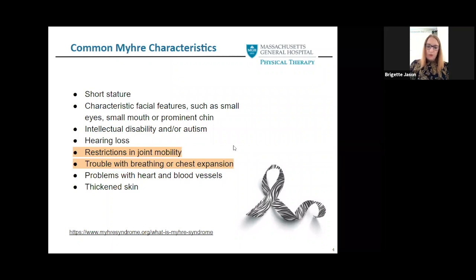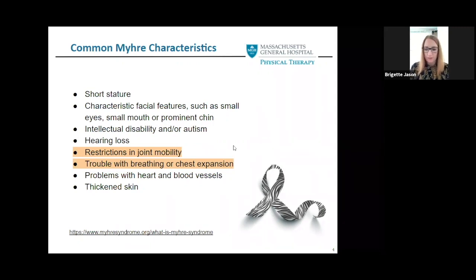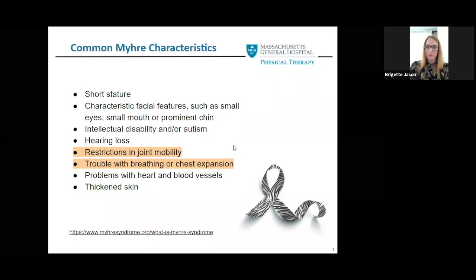While everyone with Myhre syndrome is different, here are some common characteristics listed by the Myhre Syndrome Foundation. The highlighted characteristics are ones that physical therapy evaluates, tracks over time, and prescribes exercises designed to help slow progression. With consistent exercise, we have seen improvements in multiple categories. You can see the biggest thing for us in physical therapy is restrictions in joint mobility and trouble with breathing or chest expansion.